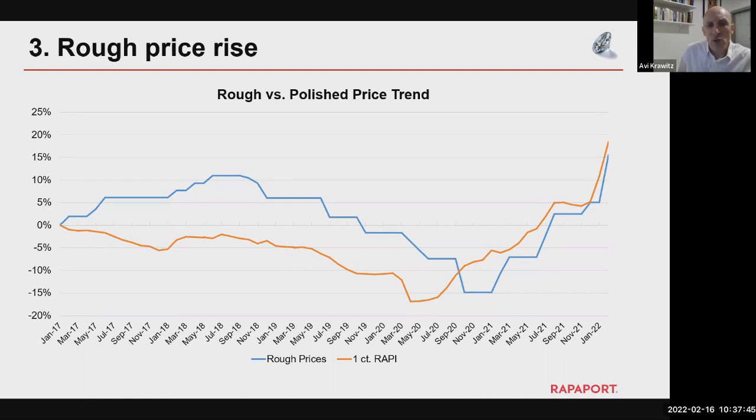But let's take a step back and look at the price trend of polished versus rough over the last year or two. If we look at the beginning of the pandemic, if you can see my mouse here, the orange line is the 1 carat Rapi, and that's where the polished prices came down in that period of March, April 2020. At the same time, the rough market froze. So there was a different reaction between the rough and the polished markets to the pandemic, where polished trading was drastically reduced, and the price reduction reflected that. The rough market completely froze.